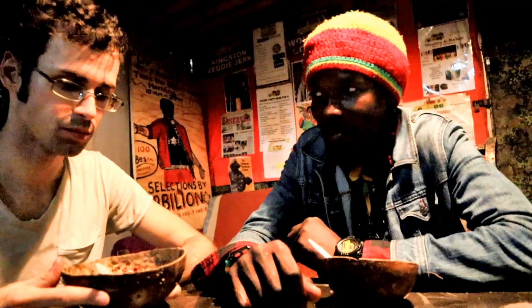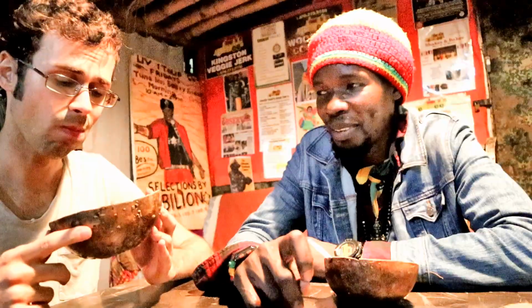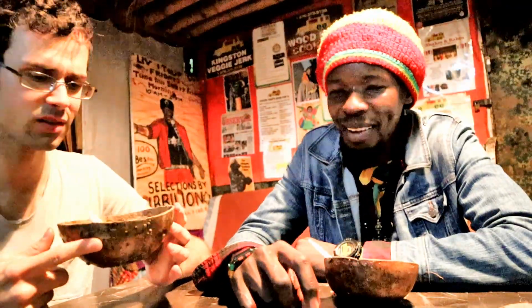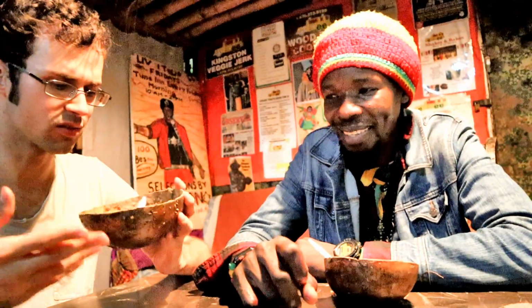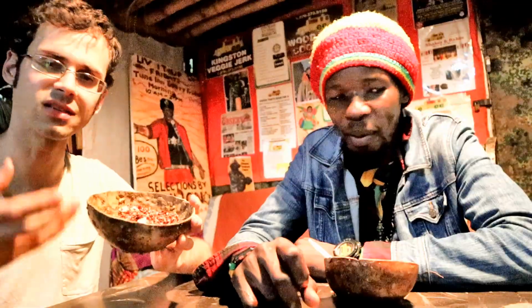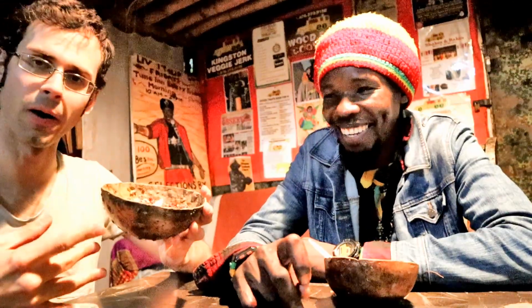If I lived here and I were able to have an ackee tree, I would be eating this every day, at least. This is probably one of the most delicious things that I've had. And it is 100% vegan too, right? Yeah, 100%. There's no animal or anything, no preservatives. This is just a very clean, healthy-tasting, delicious food. And this is actually the first meal that I've had in Jamaica. So you've set the bar very, very high.